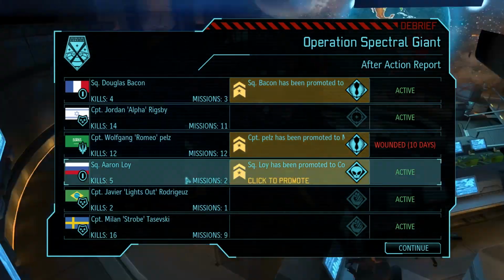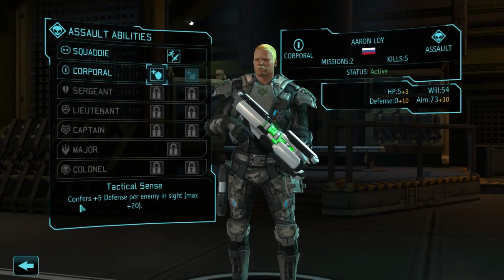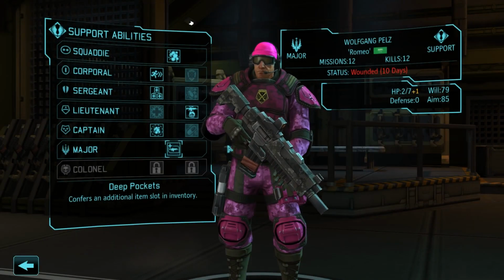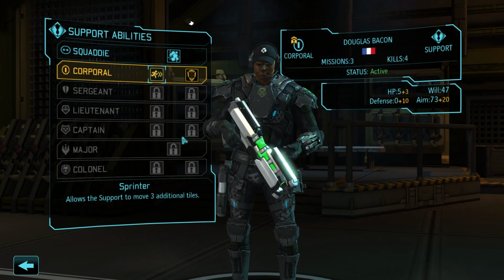Rockets are awesome. Okay, I have been promoted as well. Tactical sense. Deep pocket, so now he can carry two items at once. And bacon as well, he can run far.